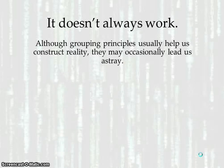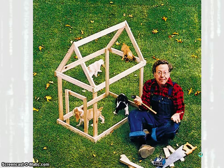But it doesn't always work. Although grouping principles usually help us construct our reality of something, they can lead us astray. So this is in your book.